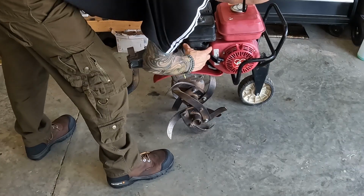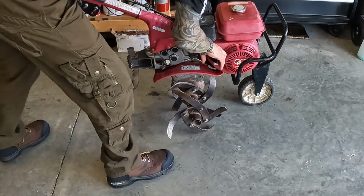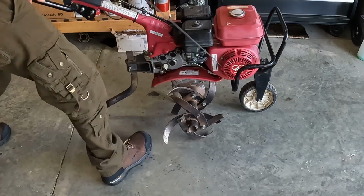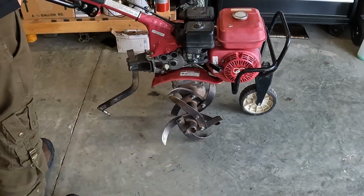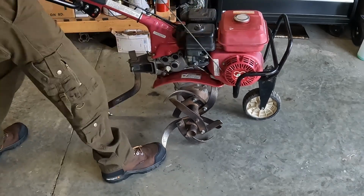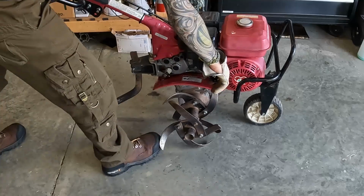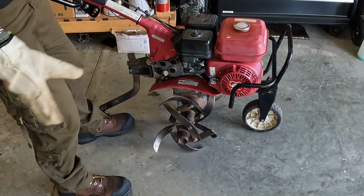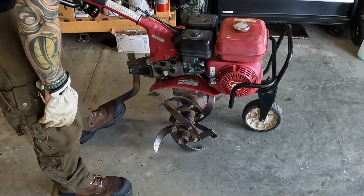Start attempt number 7.8964 times 10 to the 4,003rd power. Smells like there's a lot of gas in it, so it's probably flooded. I don't know. I know my arm's getting tired.